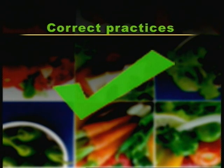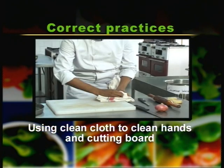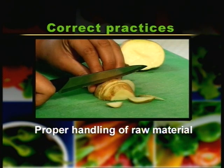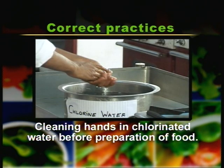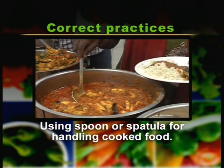Correct practices are keeping the working surface clean, using clean cloth to clean hands and cutting board, wearing clean clothes, headgear, gloves, proper handling of raw material, cleaning the hands in chlorinated water before preparation of food, properly covering or wrapping the cooked food, using spoon or spatula for handling cooked food.